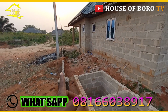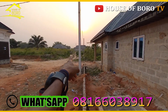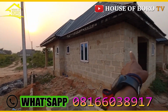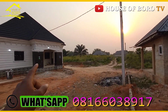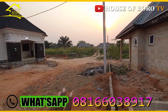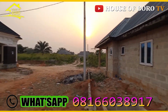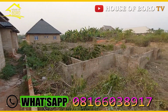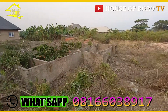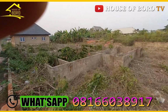So here now is the entrance, straight down to that road or down to this other road. So you see, they even have lights. You see these other people living here. So this is the area. It's a cool area. The good thing is it is close to the road. There is nothing like a property that is very close to the third road.